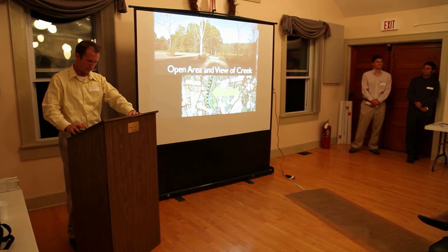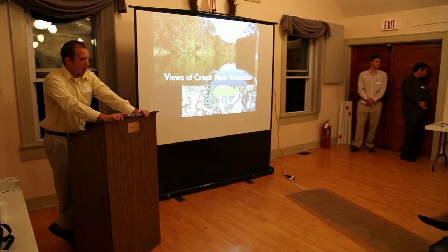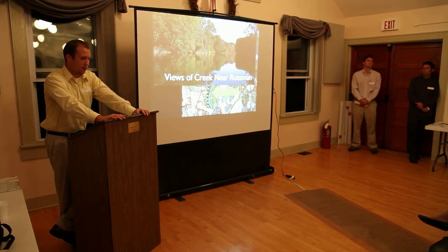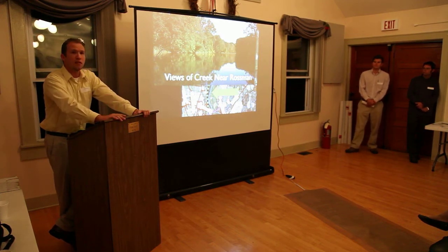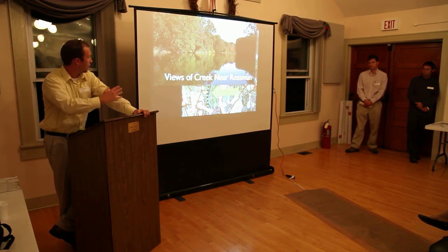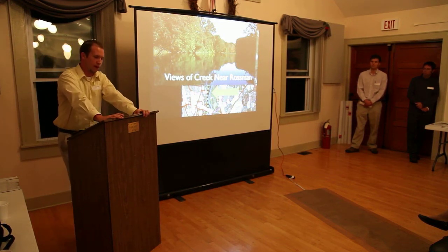Okay. A couple more here. This is a very beautiful viewshed of the creek that is close to Rossman Road. At this level, the creek is very close. The trail is very close with the creek, and you can have many views such as this from that area.